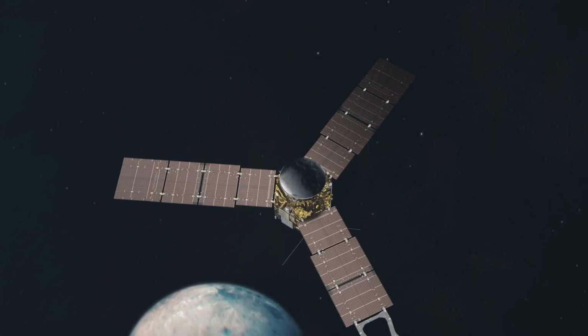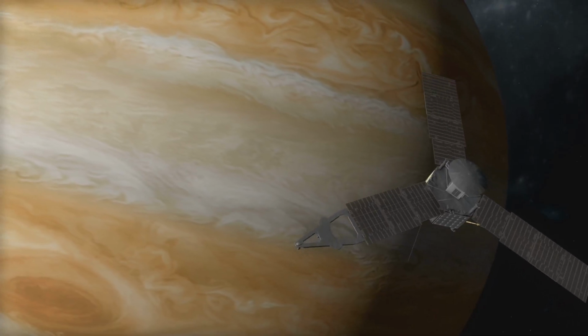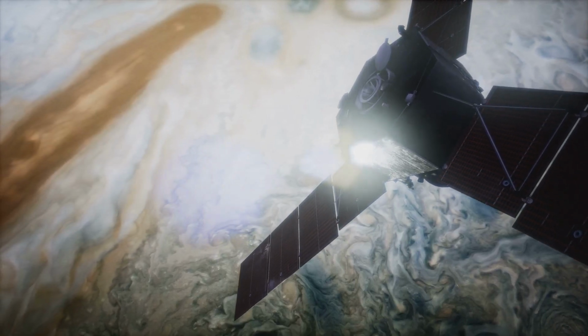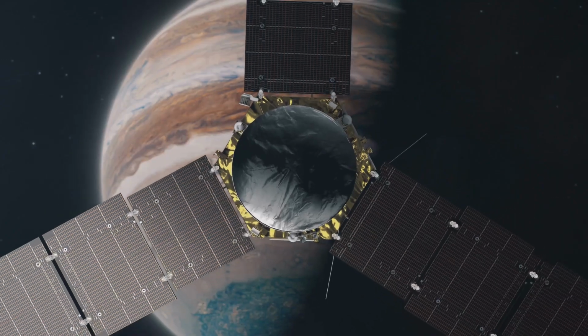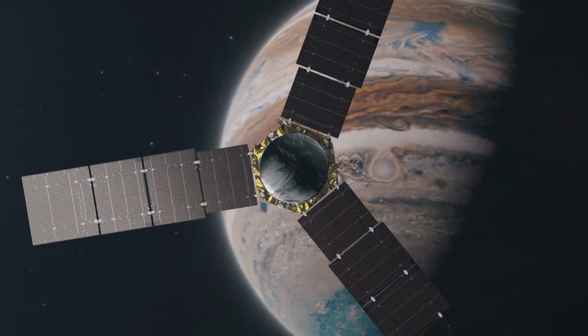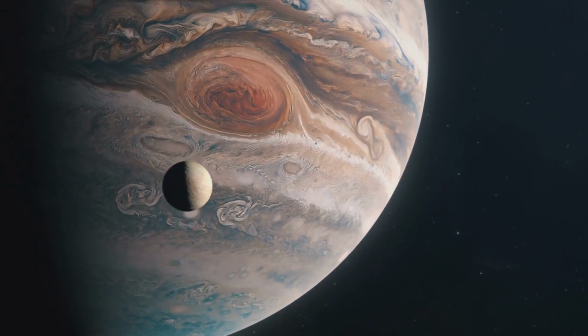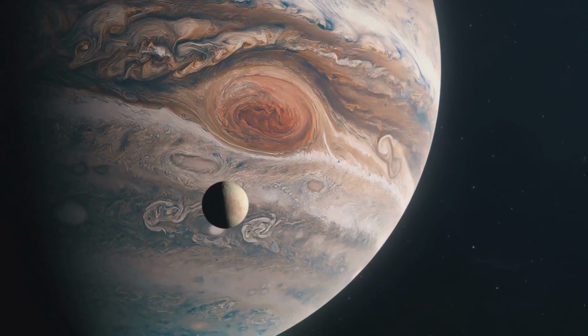In 2011, NASA launched the Juno spacecraft. Its primary mission was to study Jupiter, but Juno also had Io in its sights. After completing its primary mission, Juno adjusted its orbit to make close flybys of Io. Juno is equipped with a suite of instruments designed to probe the interior of planets and moons. These instruments allow us to study Io's gravity, magnetic field, and volcanic activity in unprecedented detail.